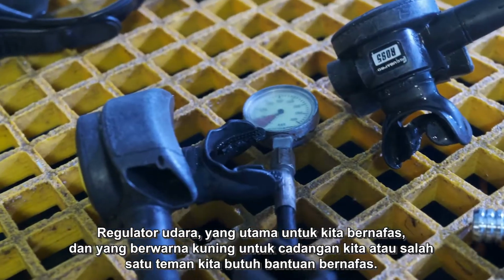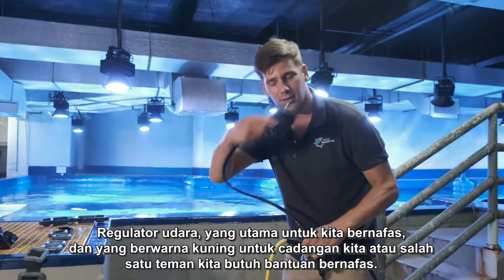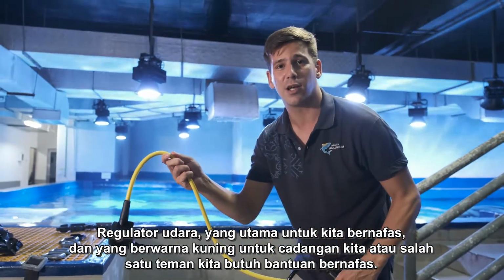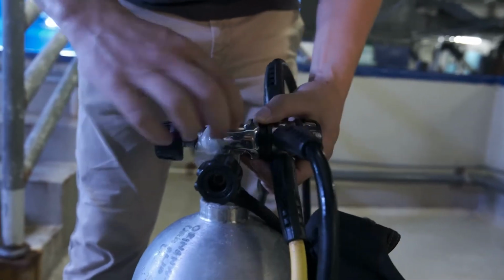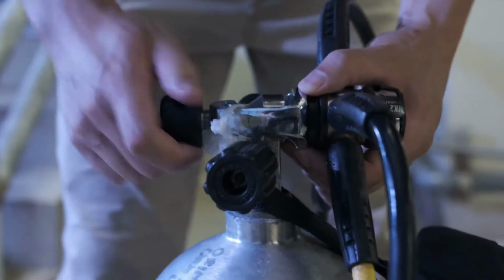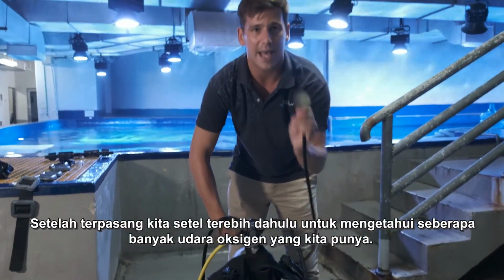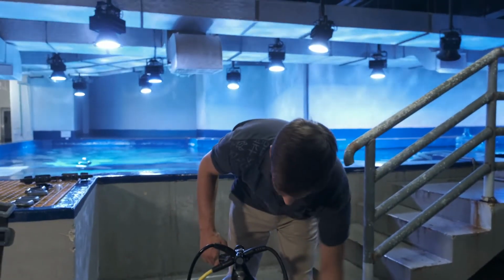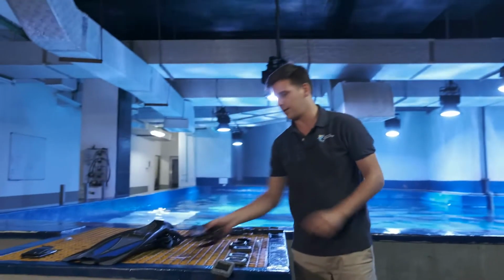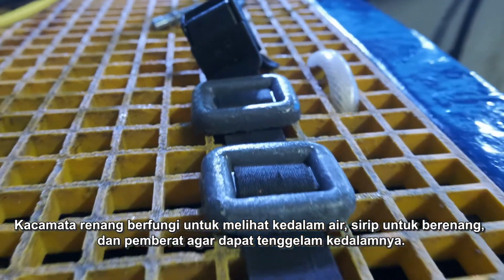We also have our regulator with our first and second stages. This being the main regulator the diver uses to breathe, and the bright yellow one being our redundancy, just in case one of our buddies or we need a spare. So that we can see under the water, fins that we can kick, and a weight belt so we sink.